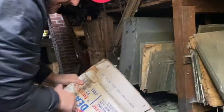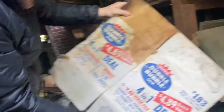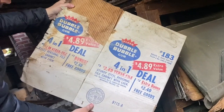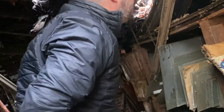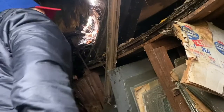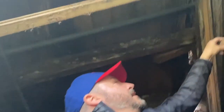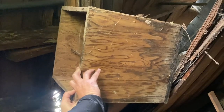This is the double bubble box I was telling you about. So this, you know, it's very similar to the Fleer box of cards that's so valuable, right? But I don't see any other boxes or cases. I don't see anything else promising in here. So you're probably right. We should probably get out of here. Yeah. Ooh. Yeah, I don't know what that is. All right.